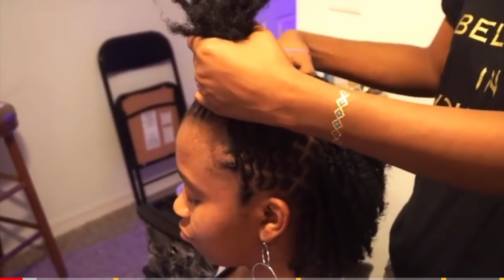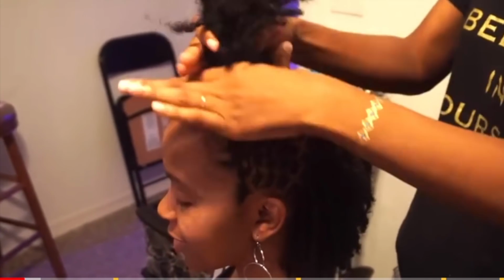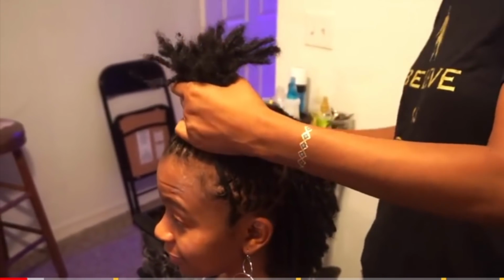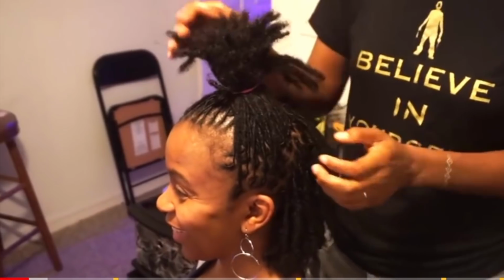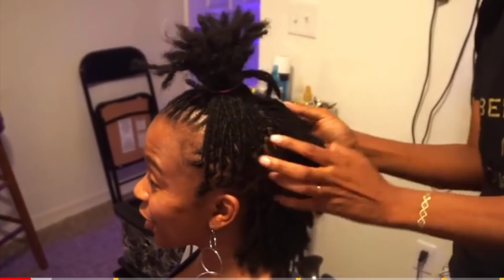She washes in between maintenance. So we wash when she gets the maintenance, and then she washes in between maintenance. Either she goes to a stylist to wash it, or she washes it herself. And when I started her hair, there was no gel in it, and I maintain her hair without gel every single time. She's gone to, I believe, one stylist who did put gel in it, but that was the only time she's ever had gel in it, I believe.